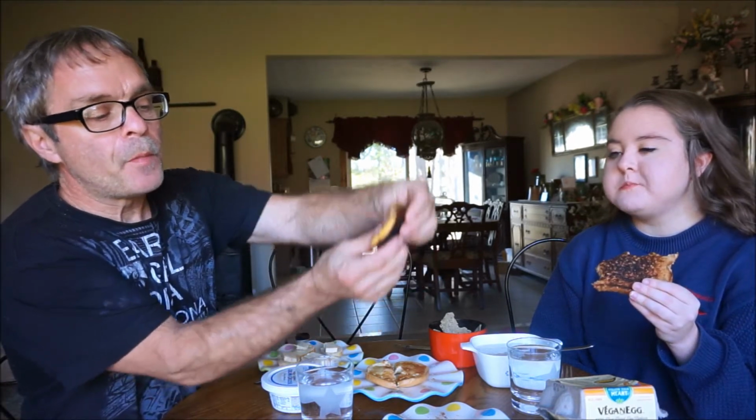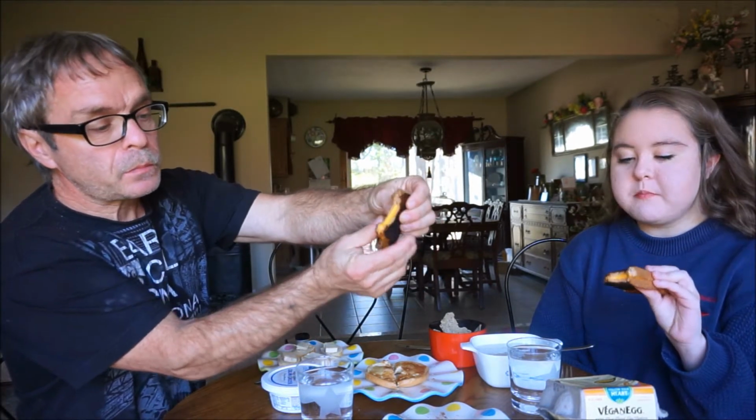Mmm. My first impression is I like it. Me too. If you don't like it, just say it. I do like it. Mmm. Tastes creamy, right? This is like the most real tasting cheese to me. Yeah. Like this does not taste vegan at all. Tastes really good. Tastes very rich and creamy. Not clumping. Doesn't have that weird yogurt taste to it either. See how creamy it is?